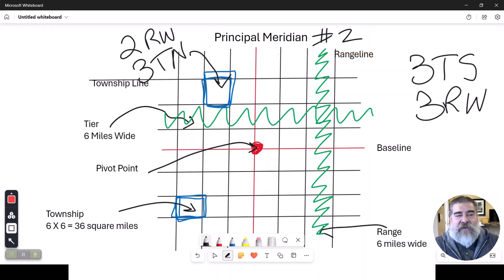So what you have is this township that is 36 square miles. All right. So is that small enough to be able to find me? If I asked you, I said, hey, man, I need you to pick me up for class tomorrow so I can teach. And I live at two ranges west, three tiers north, principal meridian number two. Could you find me? Now, I'm hoping you guys are all going to say no, because that's going to make this a lot easier if you did.